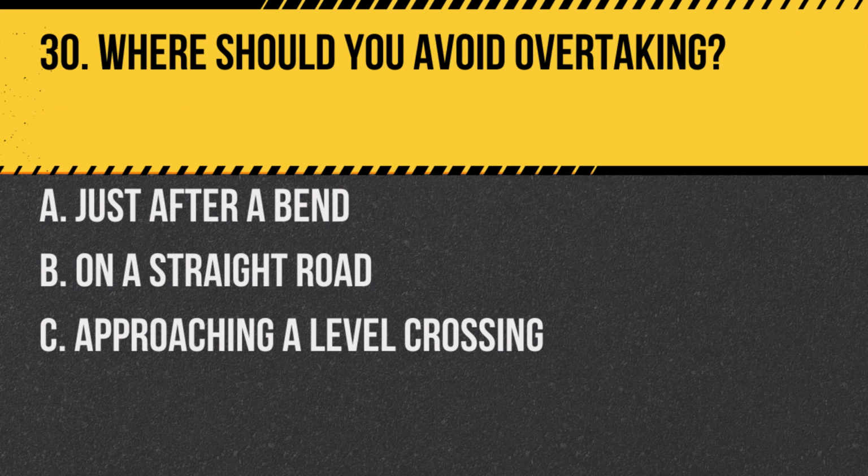Question 30. Where should you avoid overtaking? A. Just after a bend. B. On a straight road. C. Approaching a level crossing. Answer C. Approaching a level crossing. It's risky as there might not be enough space if a train is coming.